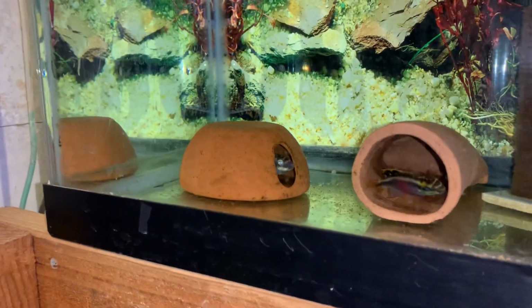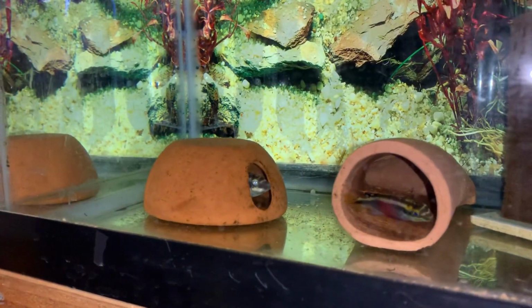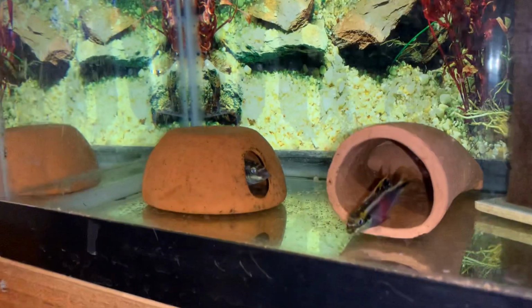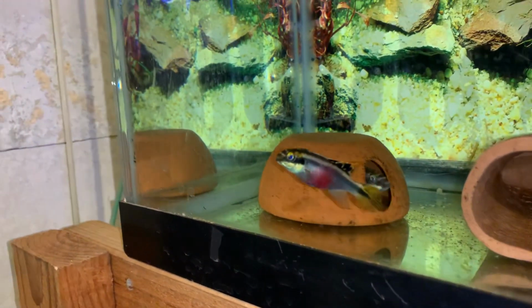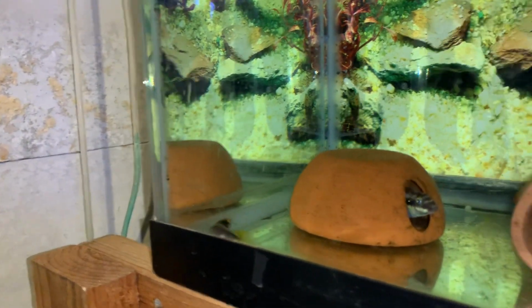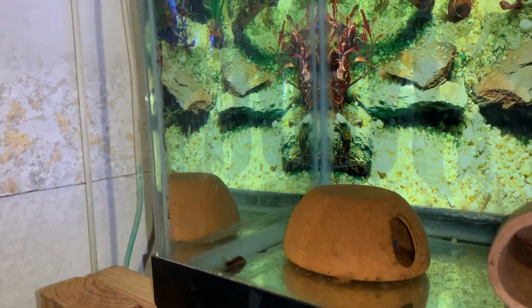And these are also cave dwellers. She's guarding her cave right there. She may have eggs in there. The way you can tell it's a female is when she's ready to breed, you see the red belly that she has? That tells me that she's ready to breed. And there's a male in that cave right there. He's probably guarding eggs.